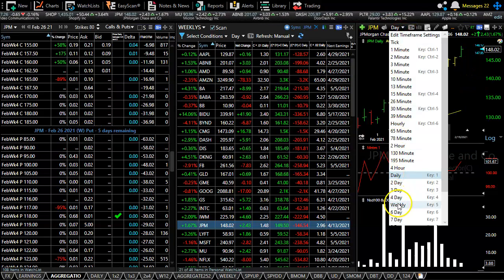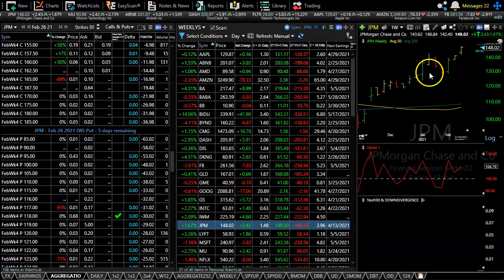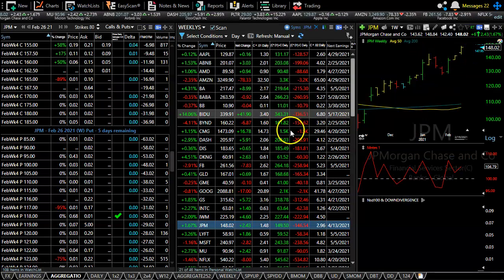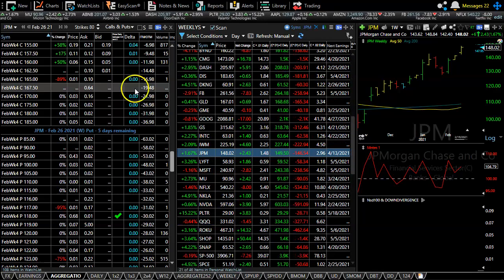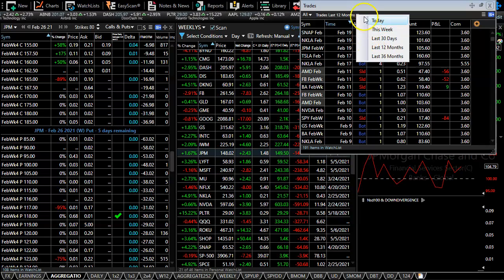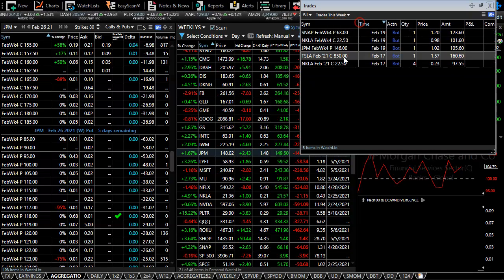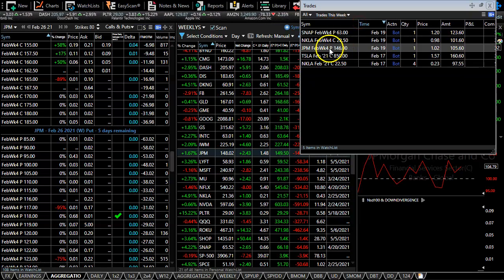By me having a sell signal on the weekly, I'm betting for JP Morgan to go down. Right now it's at 148.02. Now this bet, I'm betting on it to go down before Friday's expiration. The contract expires on Friday. So the contract that I'm in, let's look at it. It's the 146 put at $102 with commission of $105, and I only bought one contract.